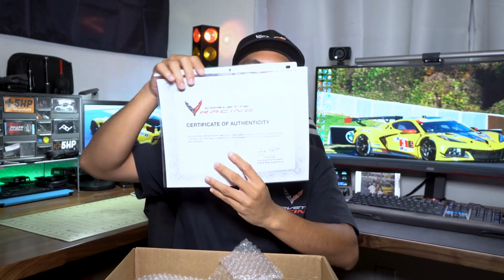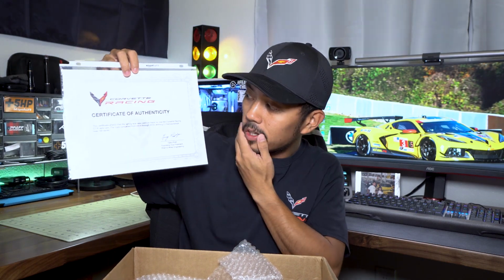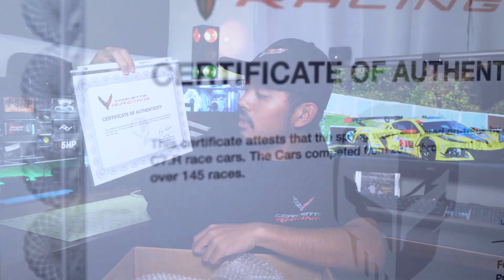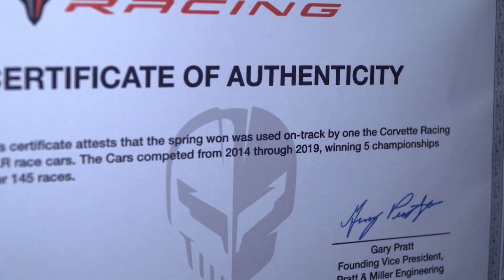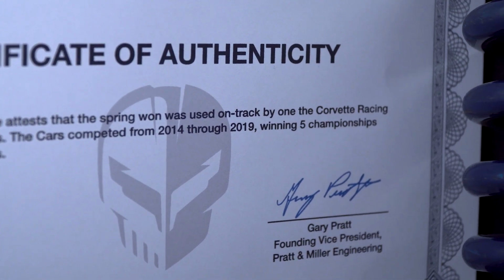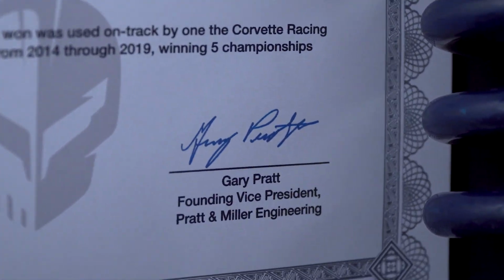Wow, look at this. So they gave me a certificate. It says certificate of authenticity. The certificate attests that the Spring 1 was used on track by one of the Corvette Racing C7R cars. The cars competed from 2014 through 2019, winning 5 championships over 145 races. Signed by Gary Pratt, the founding vice president of Pratt & Miller Engineering.